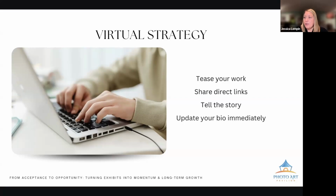Tease the image before the exhibit opens. Share a cropped detail of your photograph. Talk about the moment you captured it and what drew you to that scene. Tell the story behind the image. Create your blog, your email, your social media to all help gain that visibility. People connect with the story long before they connect with the print itself.